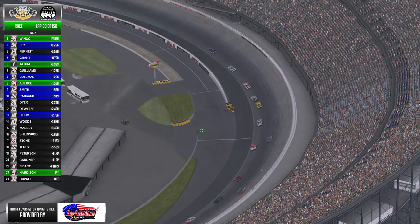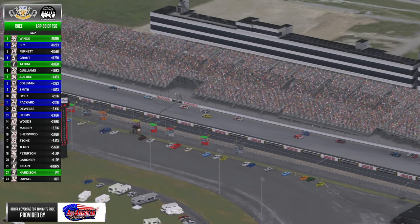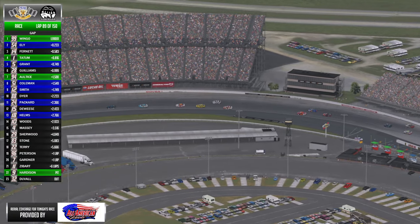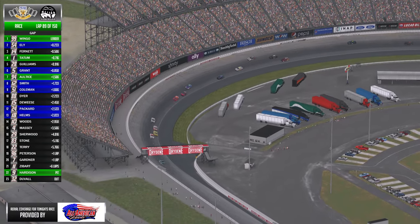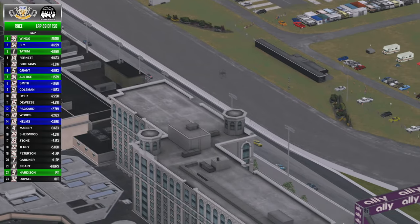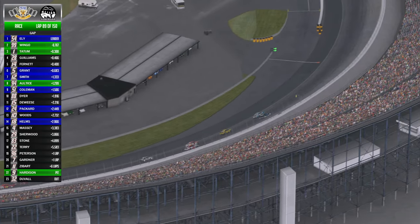And again, just some really good battles going on here. You see a battle for currently fourth position, also one going on for sixth position just behind them. And Tatum back into fourth position. Again, I really think he has a winning car here, and with his strategy on tires, I think he's got a winning strategy as well in that number one mellow yellow machine.